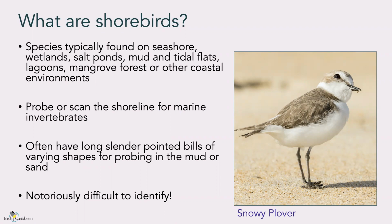They are mostly found along seashores, wetlands, mud flats, coast, wetland environments, both marine and freshwater. They often have long, slender, pointed bills, which they probe in the mud or the sand. They also will run across the surface of the mud or sand and chase down surface flies or things like that. They definitely have a wide variety of feeding techniques.